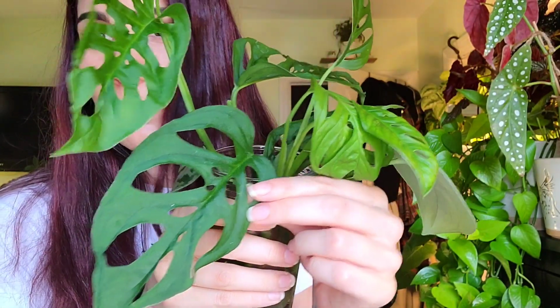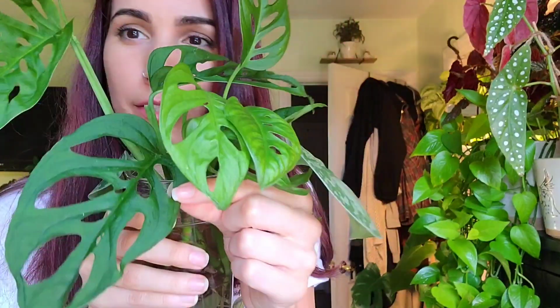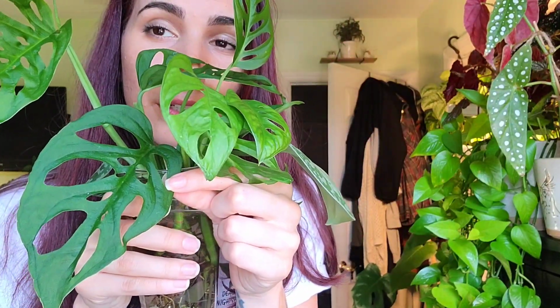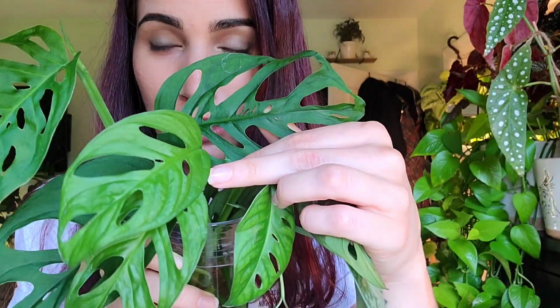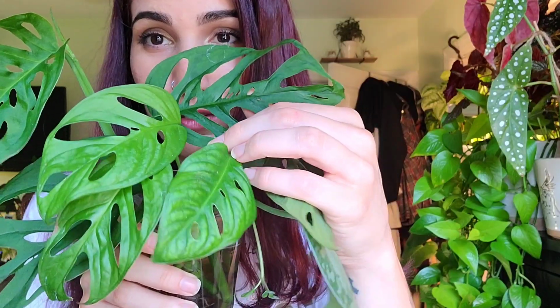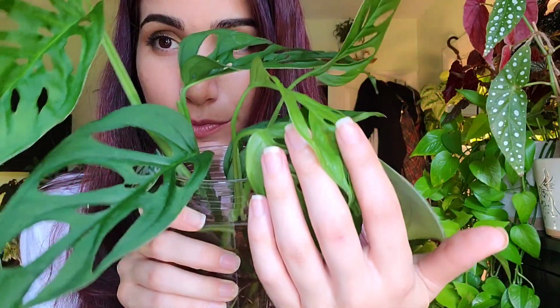So you can see when they're next to each other, this one definitely looks darker, it looks smoother, and it feels softer. So I don't actually know if there's a difference between these 2 that you're looking at here. You let me know if you think there's a difference between these 2. This is the newest leaf that just came out on this big one.